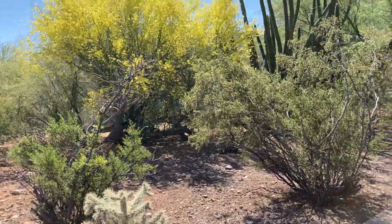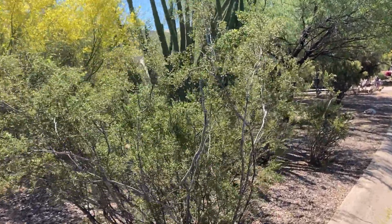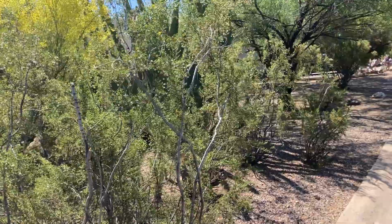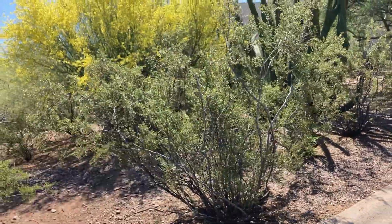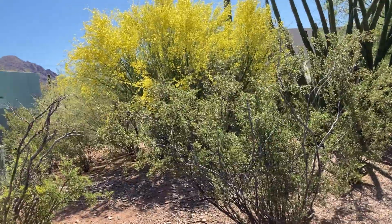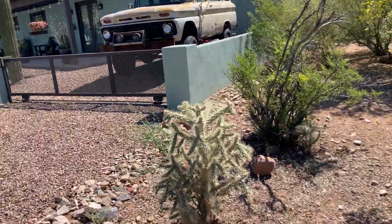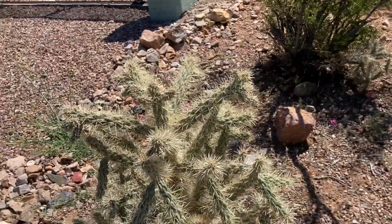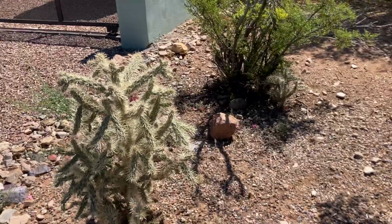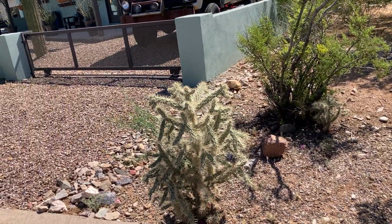Over here, I didn't really do too much. This shrub was encroaching out onto the street, so I trimmed that back, but I didn't do any real pruning. I'd like to take this cholla, all of this cholla out. Not something I really want to deal with, although it is a beautiful specimen.